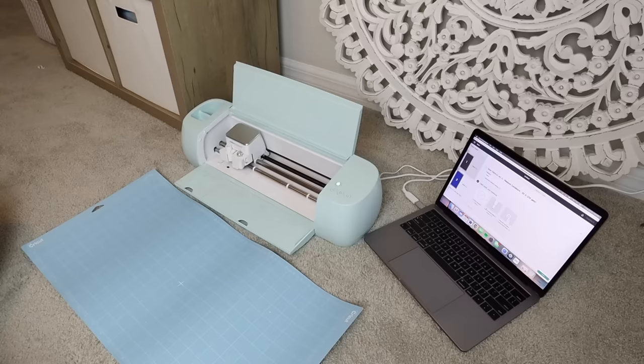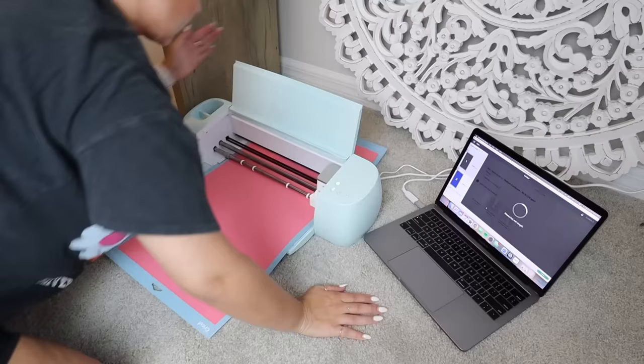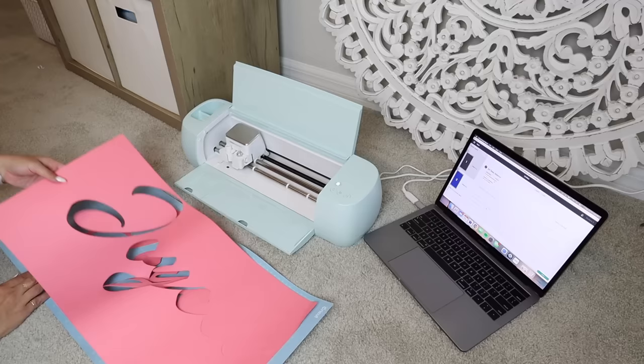Then I just attached another piece to put Joyce's. I decided to cut it out on two different pieces. You can definitely do it all on one. I could have fit it that way, but I wanted to make sure that my stencils were big enough. That's pretty crucial for the next step. And look how good that looks.